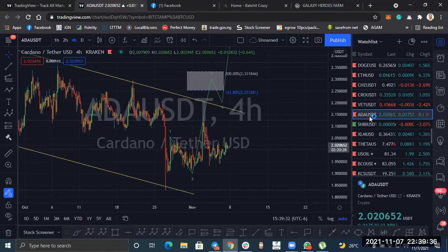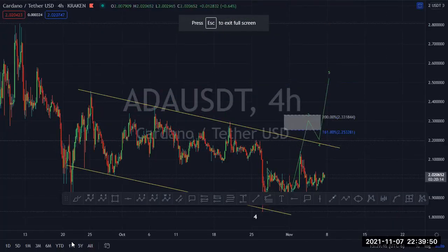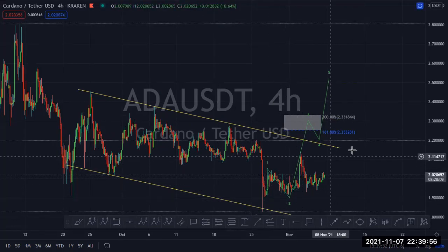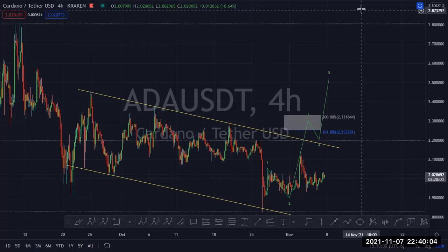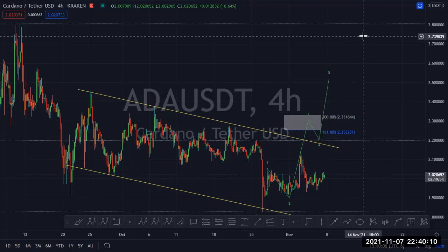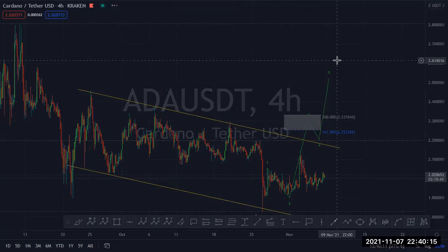ADA is lagging this time around, but there's no cause for alarm. ADA is one of the coins I like so much. So once we break this level, then look for 2.5, 2.6, 2.7, 2.8, and $3. Once we break this level, we witness a sharp move towards $3 once more, because you know it has tested $3 in the past.